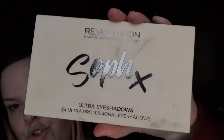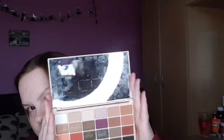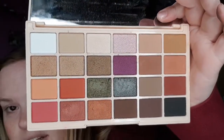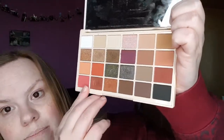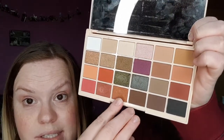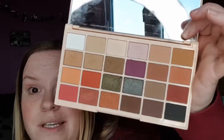Okay, and the last one is the Soph palette by Revolution, which is by a YouTuber called Soph Does Nails. So it comes with a little insertion. Humongous mirror. Hi, can you see yourselves? And all these absolutely stunning shades. Now it looks like I haven't used it, but trust me, I have. I have been using a lot of the pinky shades, which I obviously never thought I would. I've used the greens in the middle, and I've used these colours here, and I've even used a couple of the golds. It is just lovely, and for £10 it's brilliant.